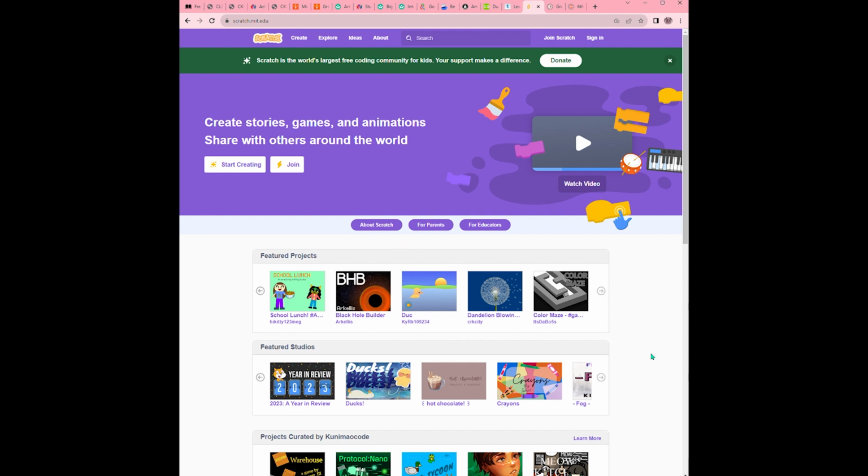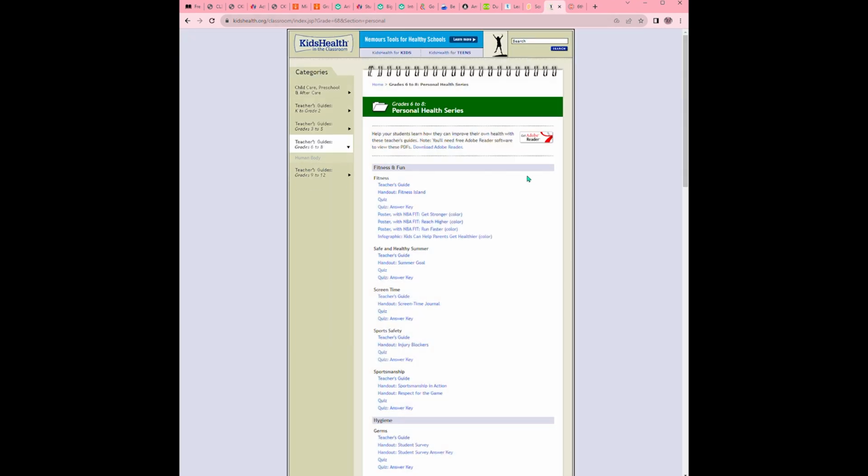All right, Scratch coding. We love Scratch coding. My kids love Scratch coding. It was set up by MIT. It's free. You can build all kinds of things around it. You can literally do anything. It's amazing. And kids need to know how to code these days. They do. So any kind of computer skills is going to set them up for success. And there are a lot of options available through Khan Academy. So be sure to check that out as well.